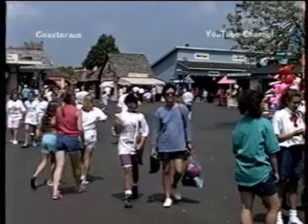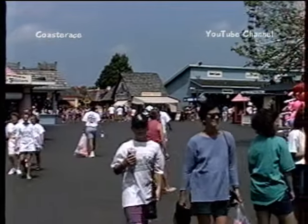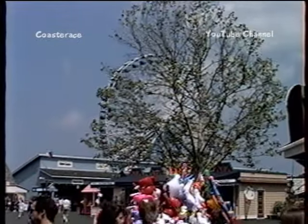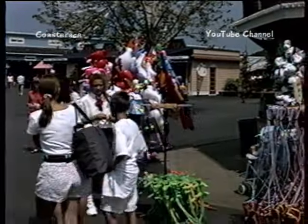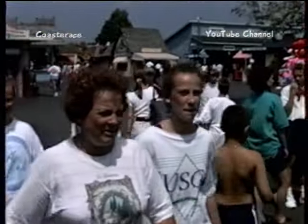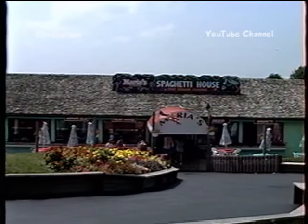Just going to shoot down what looks like the main runway, the main attraction. You can see it in the background, a big Wonder Wheel. We're going to try to go on that with the camera. And they have your gift shops and everything. And we're going to explore. Big spaghetti house.